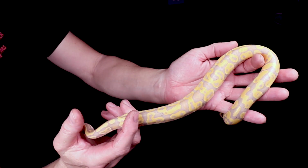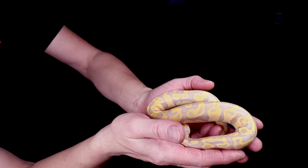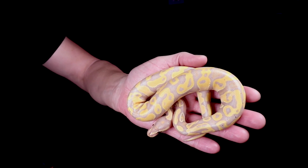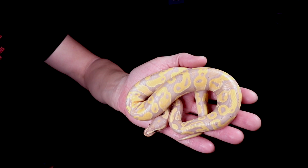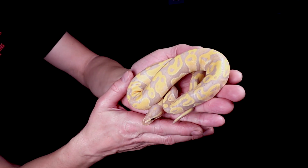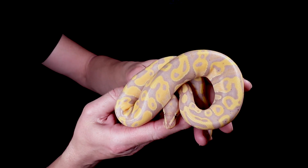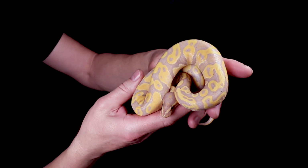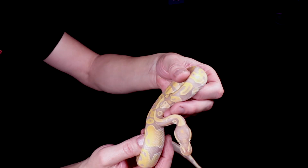I've been breeding Coral Glows for the last 6 years, and every single Coral Glow that I've ever had was always a male. But although I have produced a female banana this year from my banana male maker, so it is possible to produce females from a male maker, but the odds are pretty slim. This guy's looking pretty good. We can take a look at him.